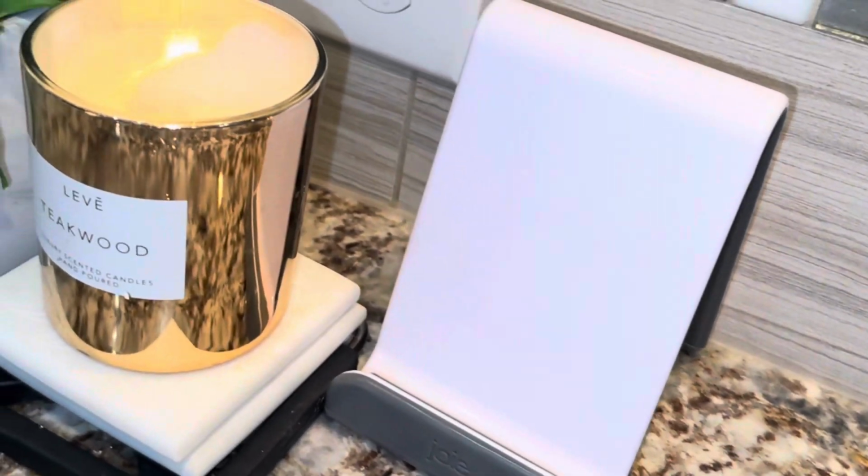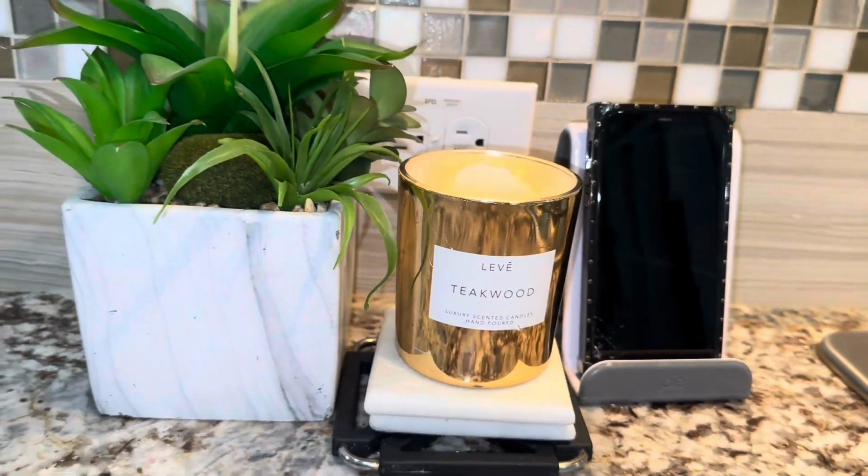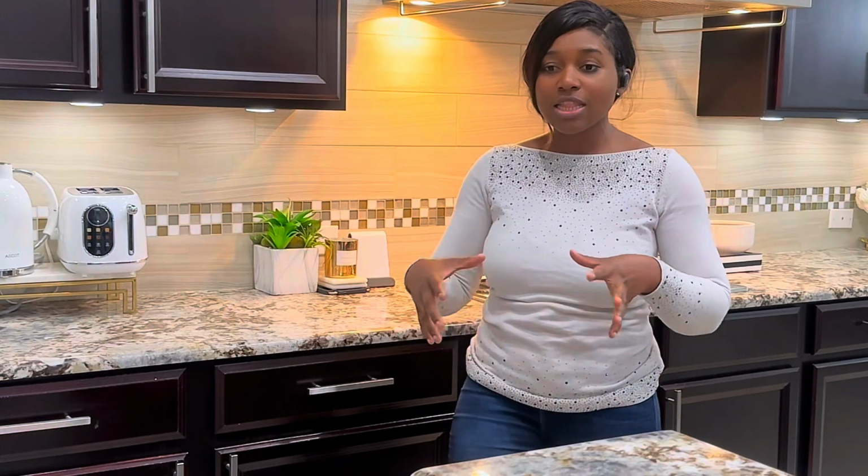So a phone holder to me is a must-have for your kitchen, and it also brings that aesthetics to your kitchen, creating a very functional and useful space. Let me know if this space is what you prefer, or if this little area that I decorated is your favorite. If not, let's go to the next space and you can tell me if the next one is going to be your favorite.